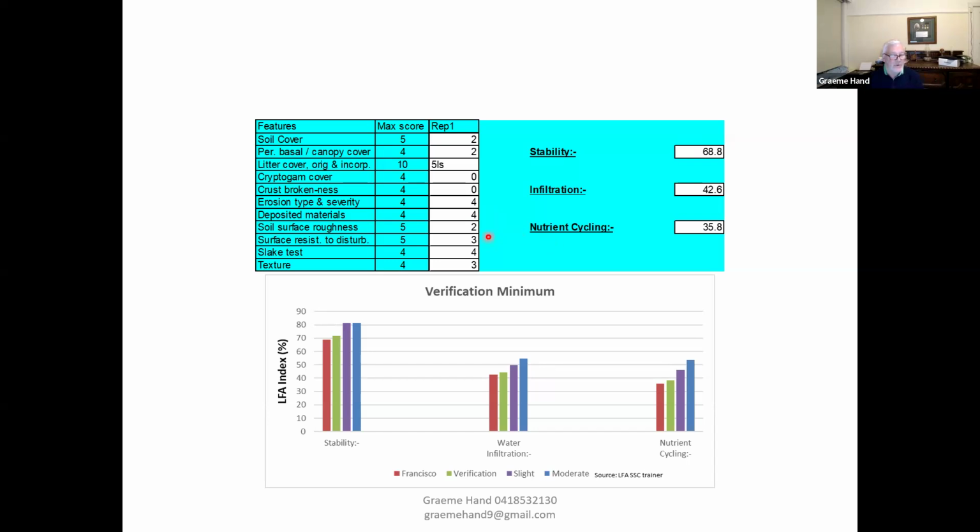I said it had a small amount of surface roughness, which holds up the water and slows it down, allowing it to infiltrate. It creates pools for the nutrients to cycle in, and tiny little dams everywhere. Surface resistance to disturbance, the springiness, was moderately hard, which would be what it was. Then I just guessed at the soil type, and I didn't get that quite right. It's a bit sandier than my best guess.